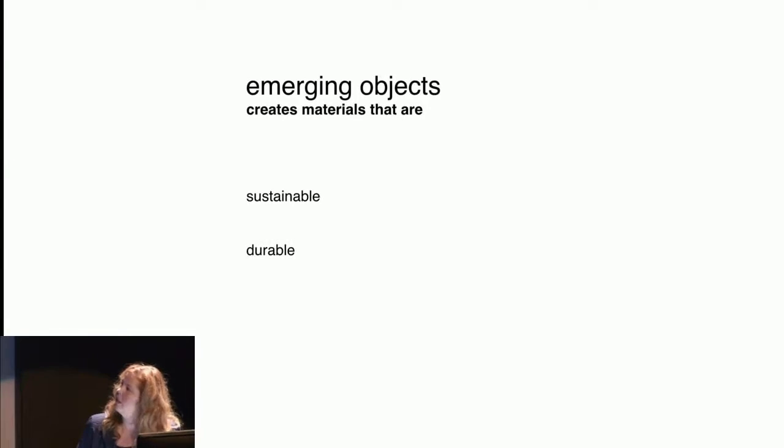We create materials that are durable, so we're developing cements that crystallize, and they have strength. They're stronger than Z Corp's proprietary materials. And we're also interested in using them at architectural scales, so they have to be affordable, because a bucket of 3D Systems powder costs $1,200. So that's a bucket, right? But I can get a bucket of salt for $11. So there's a big price difference, right?